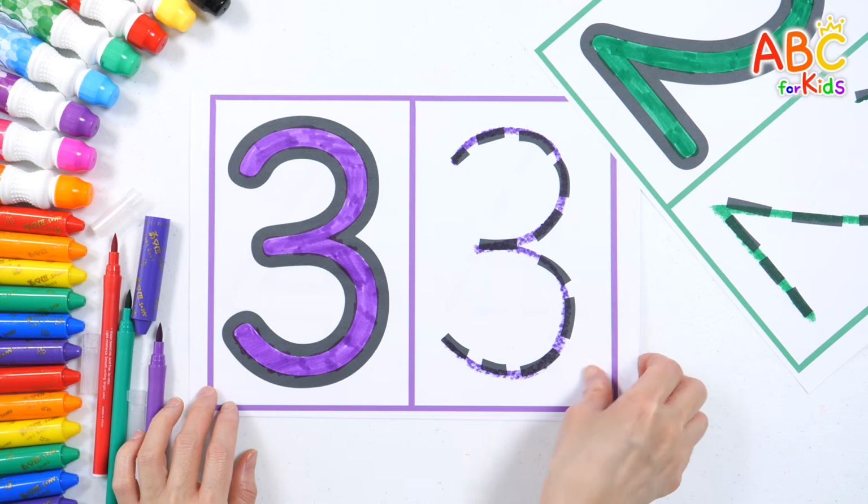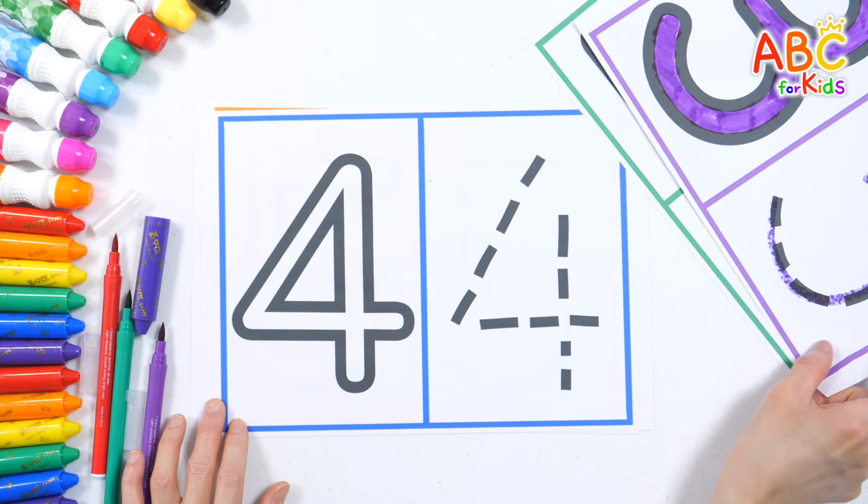Let's color and write the number 4 in blue.